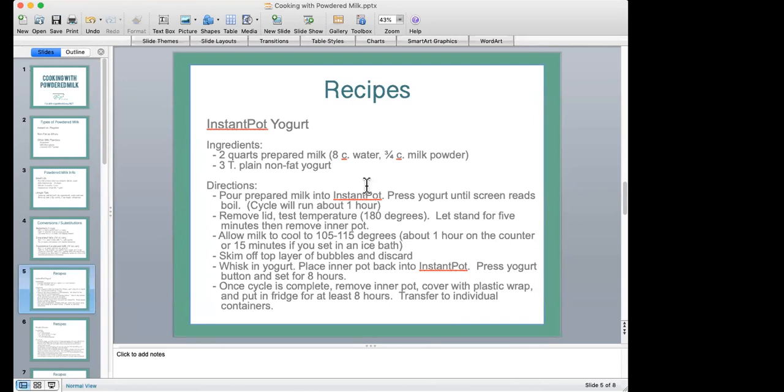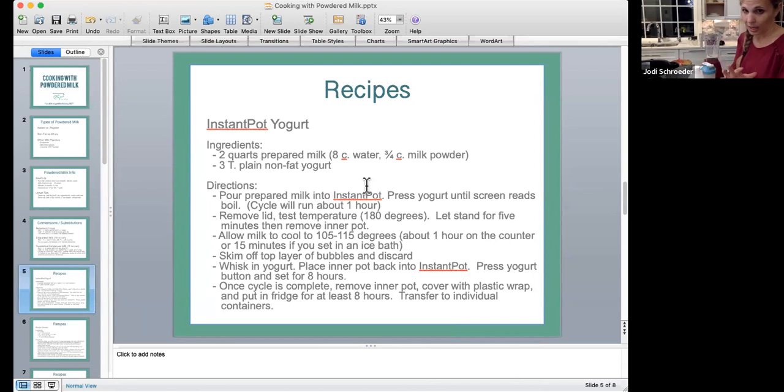Then you want to let it cool down to 105 to 115. You can do that on the counter for about an hour, or you can set your Instant Pot liner inside a big bowl of ice, and then it'll only take about 15 minutes. Then you'll start to see a big layer of foamy, yucky stuff. So you skim all of those bubbles off and discard it.